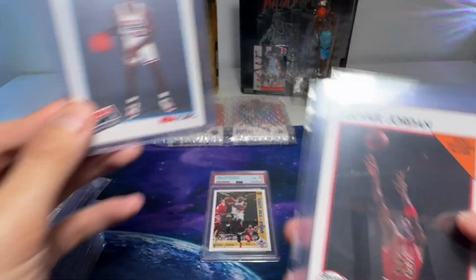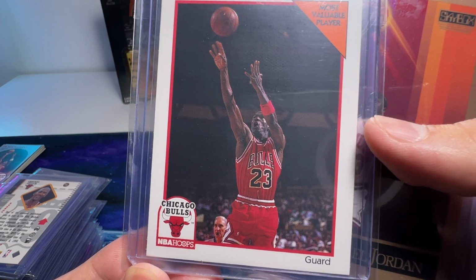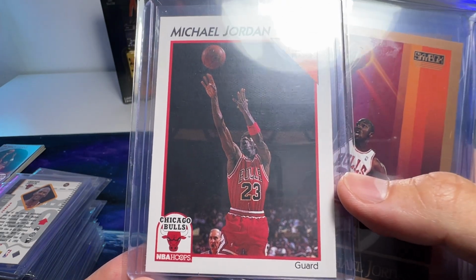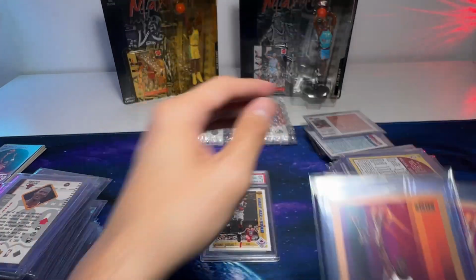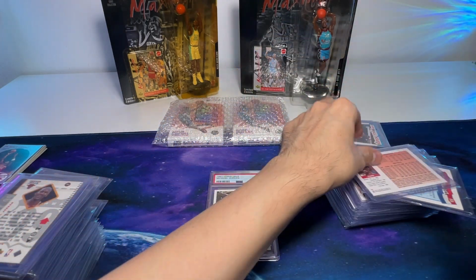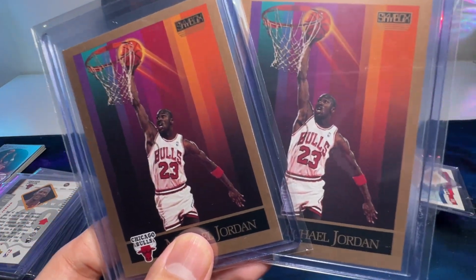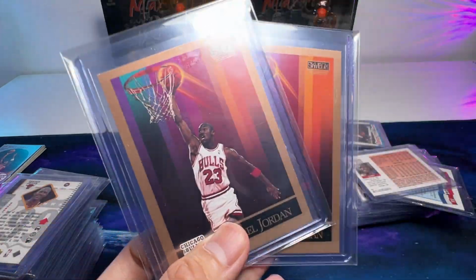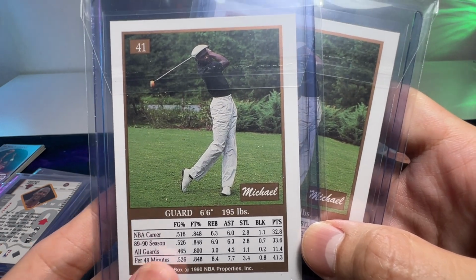USA team. I like this one a lot. Most Valuable Player. I think the centering is decent. It's pretty decent. Love this. Skybox. Very, very beautiful card. I love this set of cards. It's actually one of my favorite sets. The design of this is just incredible. Yep, beautiful.